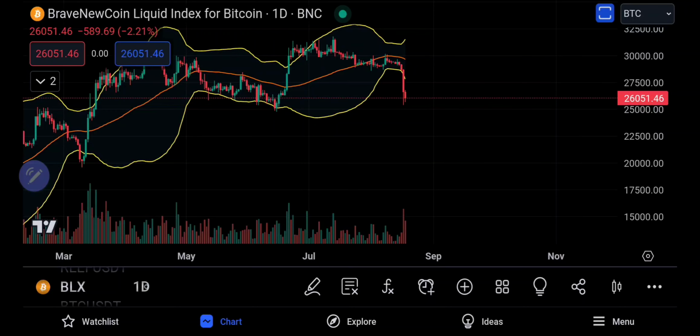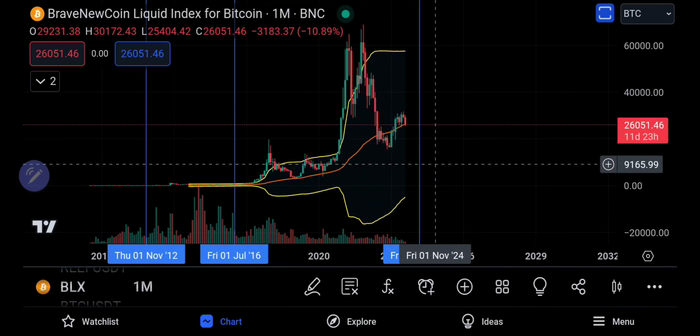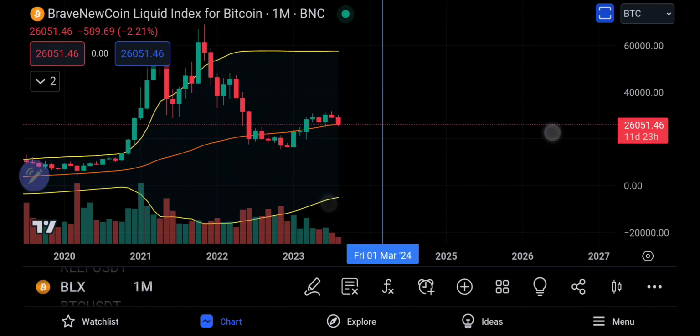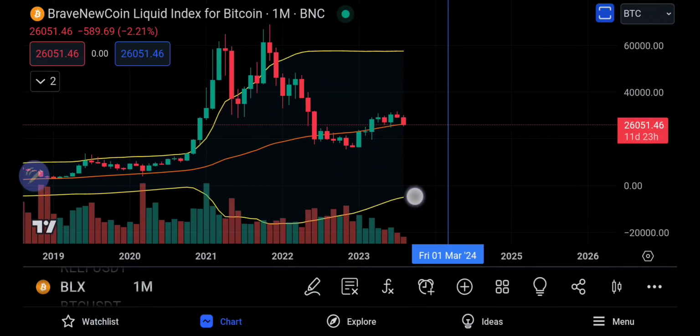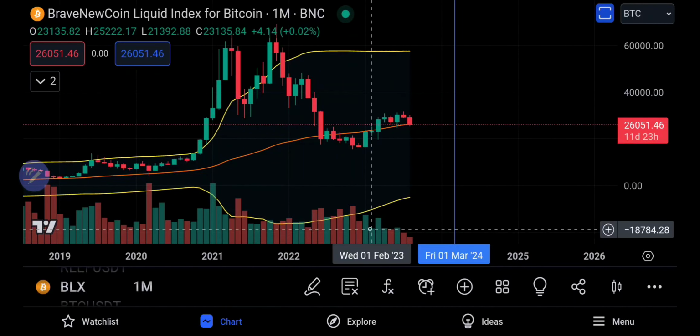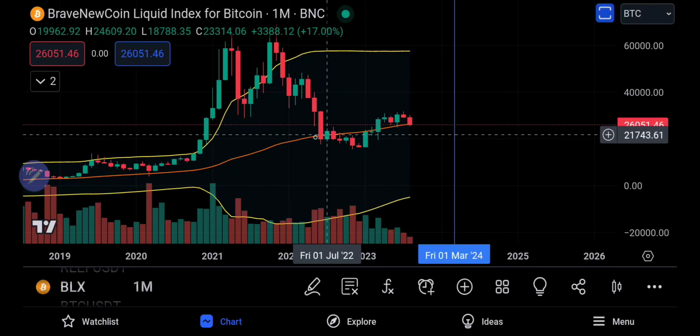Okay, very long time frame, and we are gonna go all the way to the month. Each of these candles represents a month. Okay, and here's what we're gonna look at. This is 2021, 22, 23. Okay, our double top. We went down, we went in the middle of this.